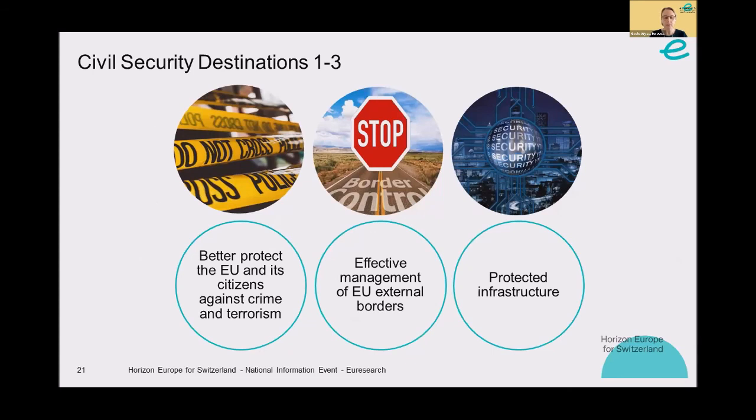Destination 1, better protect the EU and its citizens against crime and terrorism, has the aim to tackle more effectively crime and terrorism while respecting fundamental rights. Destination 2 has the aim to improve travel of legitimate passengers and shipments into the EU while preventing illicit trades, trafficking, piracy, and other criminal acts. Destination 3 has the aim to enhance resilience and autonomy of physical and digital infrastructures.